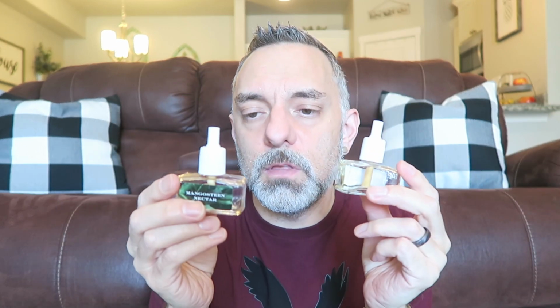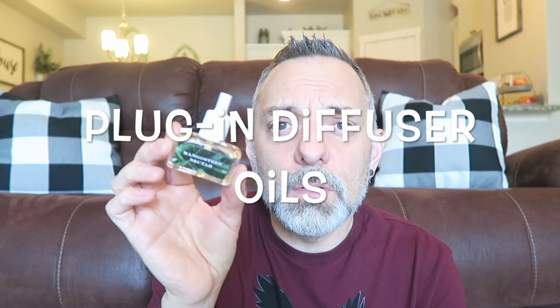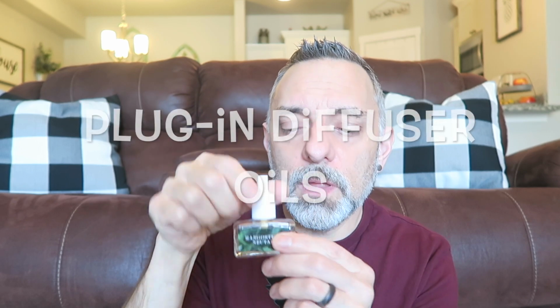And then I have two of the HomeWorx, what do you call these? They're not diffusers, they're the oil plugins. I have Mangosteen Nectar that I tried out, and Peach Upside Down Cake. So the Peach Upside Down Cake was good. It just had peach, a little bit of crust nut with that. Good. I could smell it. I had it in the bathroom, and it was nice. It wasn't super strong, but I did smell it, lightly in the bathroom.